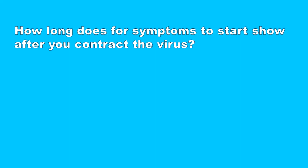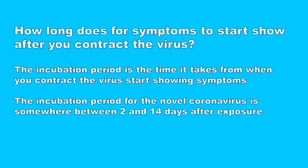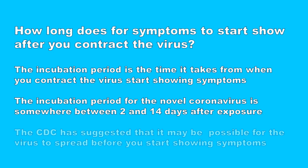How long does it take for symptoms to start to show after you contract the virus? The incubation period is the time it takes from when you contract the virus to when you start showing symptoms. The incubation period for the novel coronavirus is somewhere between 2 and 14 days after exposure. The Center for Disease Control and Prevention has suggested it may be possible for the virus to spread before you start showing symptoms.